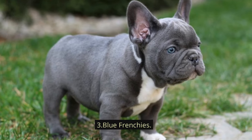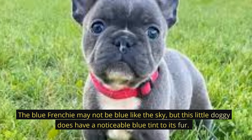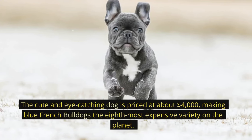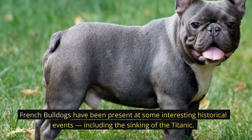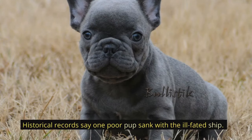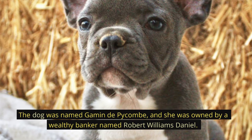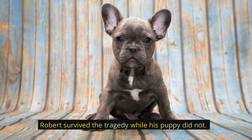3. Blue Frenchies. The Blue Frenchie may not be blue like the sky, but this little doggy does have a noticeable blue tint to its fur. The cute and eye-catching dog is priced at about $4,000, making Blue French Bulldogs the 8th most expensive variety on the planet. French Bulldogs have been present at some interesting historical events, including the sinking of the Titanic. Historical records say one poor pup sank with the ill-fated ship. The dog was named Gammon de Pickham, and she was owned by a wealthy banker named Robert Williams Daniel. Robert survived the tragedy while his puppy did not.